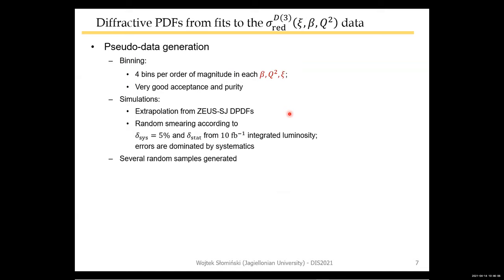So let me come to the results which we obtained. The first one is the fit to the diffractive PDFs. How to do it? We generate the pseudo data. We assume binning of four bins per order of magnitude in each of beta, xi, and Q squared. This is three-dimensional, that is the t-integrated cross-section. We know that we have very good acceptance and purity in the data, so that binning is really very safe.